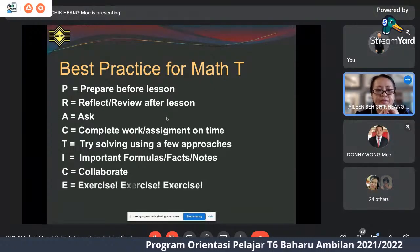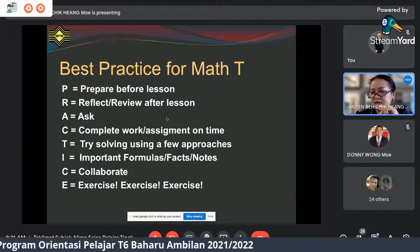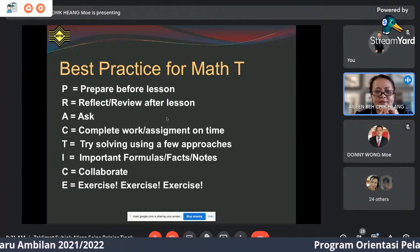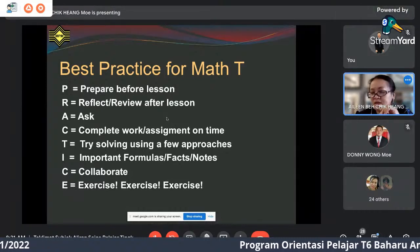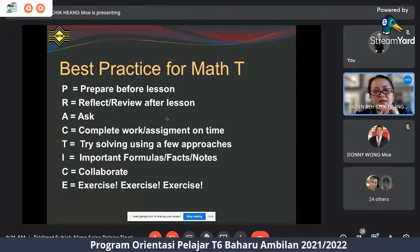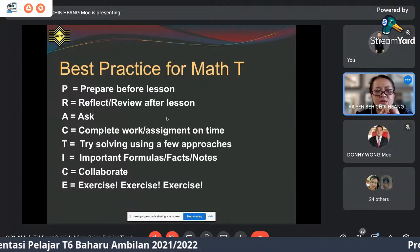E, exercise, exercise, exercise. Do more exercises, as many as you can. So these are the best practices for Maths T students so that you can get good results.